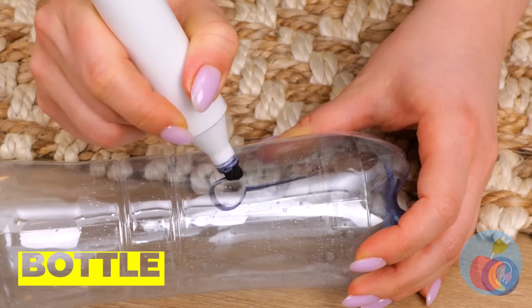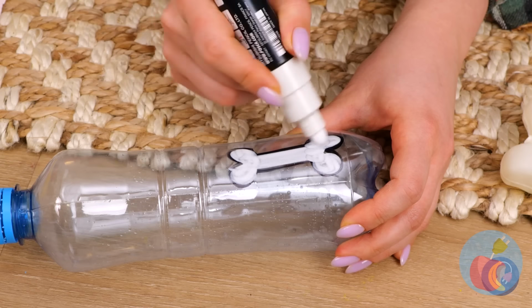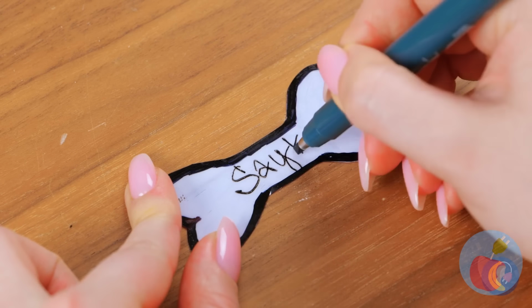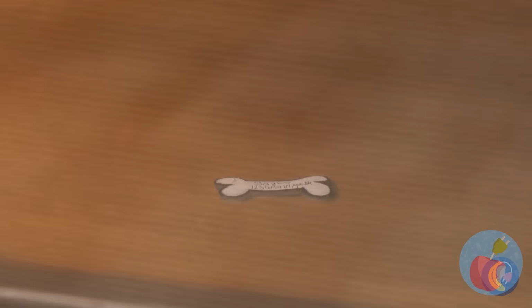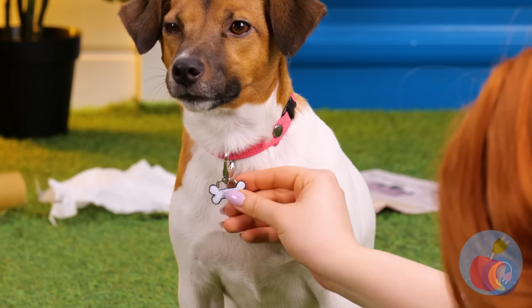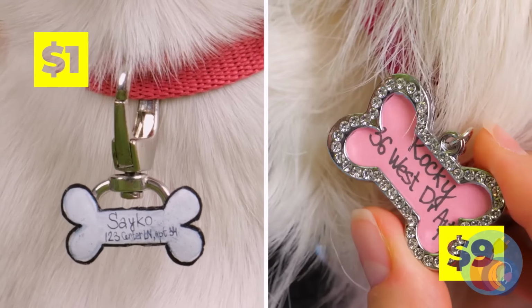And ID tags don't have to be fancy. Make it out of old plastic. You just need to be able to read it. Still, maybe we can shrink it down to size. Add to your pup. And remember, Toto, there's no place like home.